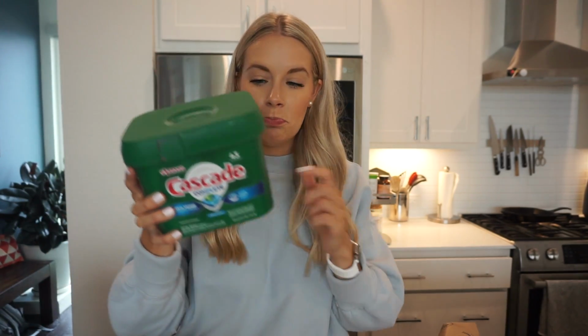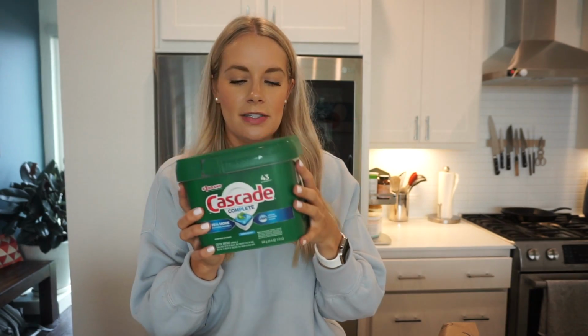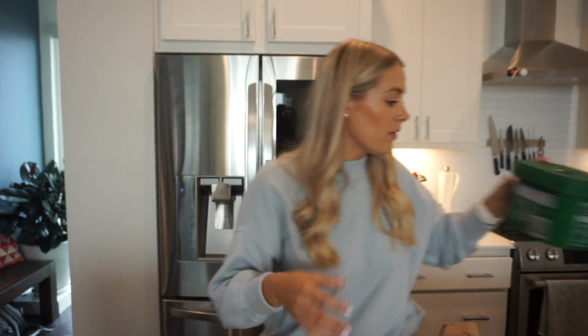Random, but we needed more Cascade dish pod detergent. These are good, and we run the dishwasher probably every single night. They had the pickles that I love back in stock, so these are just the kosher dill ones. I like the whole pickle versus the spears or something. These are just good with sandwiches especially.